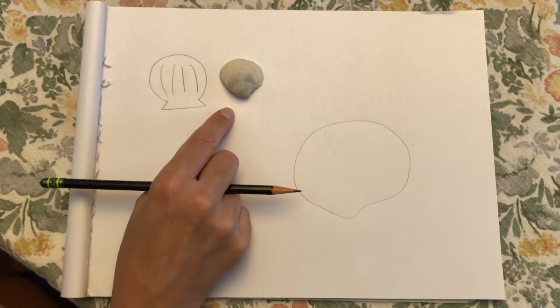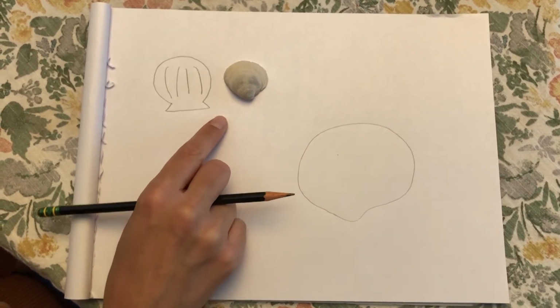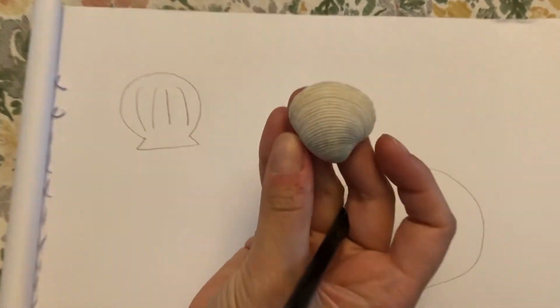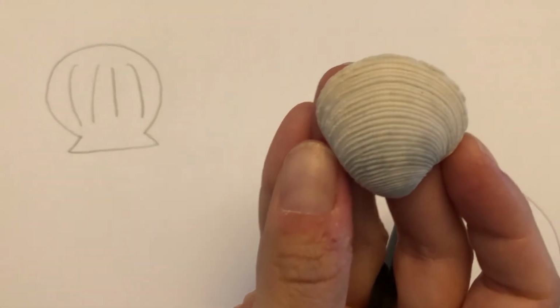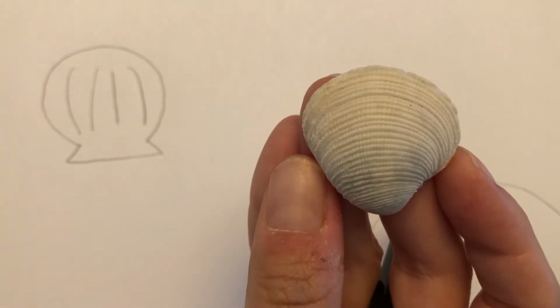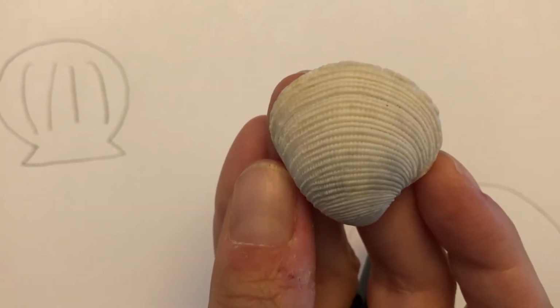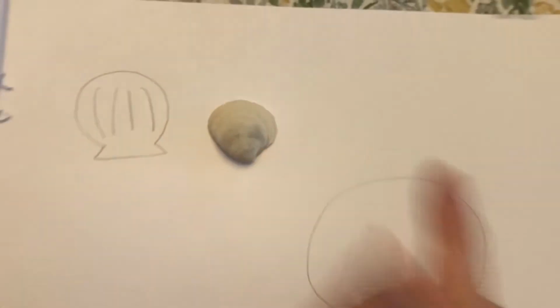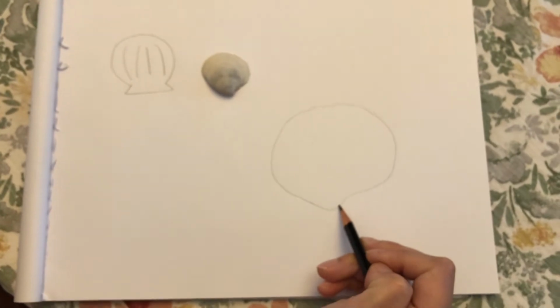And so I have to look really close if I want to do that, right? So I'm going to look really close at this shell and try to understand everything that I can about the details of this shell. And I notice that there are these lines going across it. Okay, so I'm going to try to draw those, and they're really tiny.